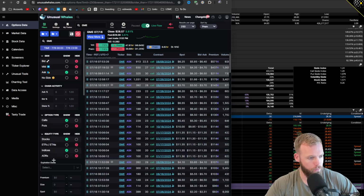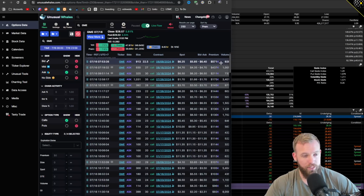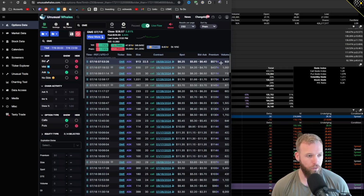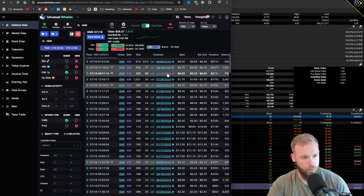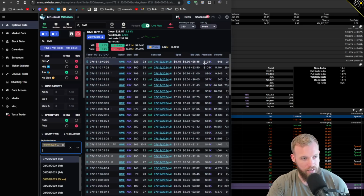Let me get rid of these puts. We're just going to look at the call side coming in at the offer or above. And we can see a $571,000 trade came on for the 9 August expiration. So this is a little further out. 16 August still getting hit. October 18th getting hit. 26 July getting hit. So there's a lot of this bigger exposure being added in these further expirations. So as I limit this to this coming expiration cycle, it's not as active, which I find a little interesting, to be honest with you.